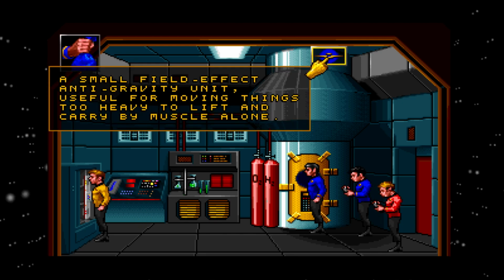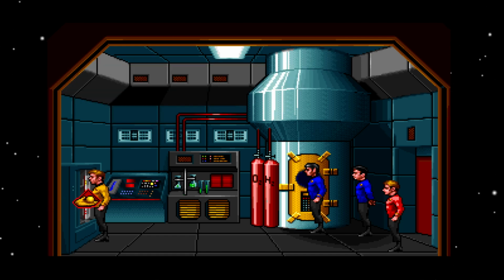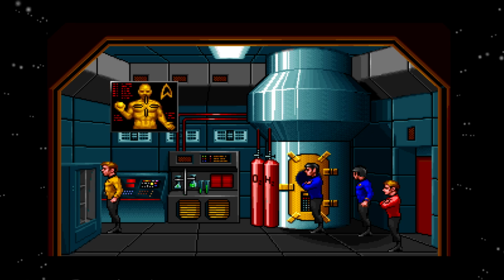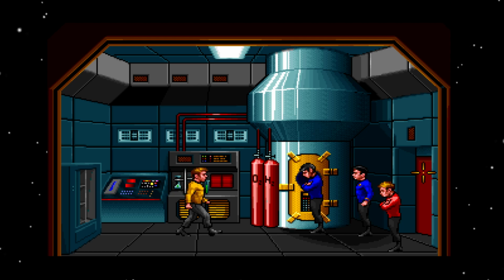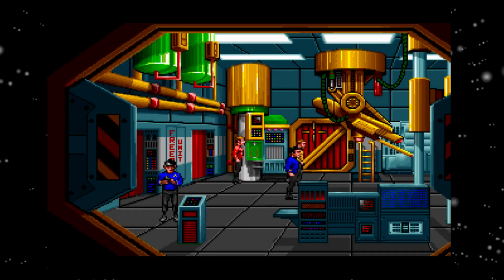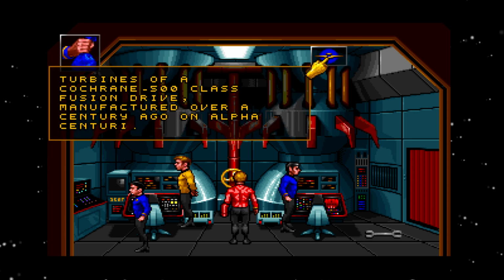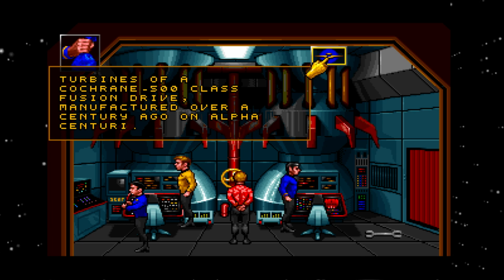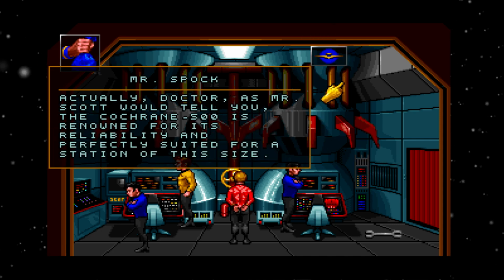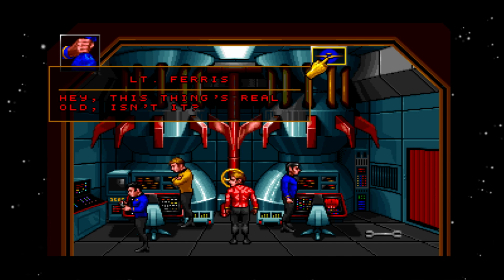A small field effect anti-gravity unit useful for moving things too heavy to lift and carry by muscle alone. You take the anti-grav unit. Turbines of a Cochrane 500 class fusion drive, manufactured over a century ago on Alpha Centauri. I didn't realize that they use these old fusion reactors anymore. Actually, Doctor, as Mr. Scott would tell you, the Cochrane 500 is renowned for its reliability and perfectly suited for a station of this size. Hey, this thing's real old, isn't it?